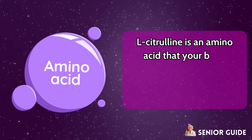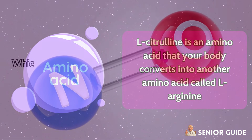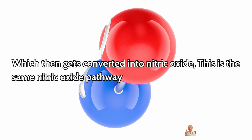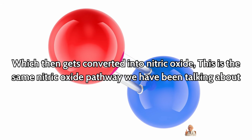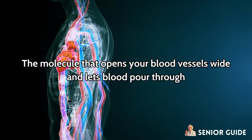L-citrulline is an amino acid that your body converts into another amino acid called L-arginine, which then gets converted into nitric oxide. This is the same nitric oxide pathway we have been talking about, the molecule that opens your blood vessels wide and lets blood pour through.